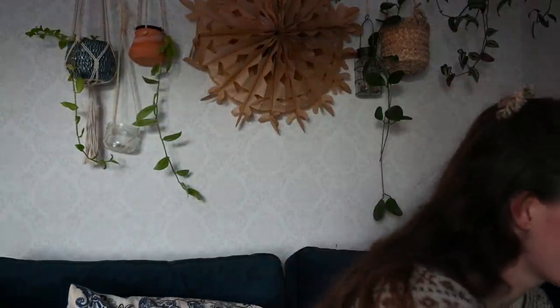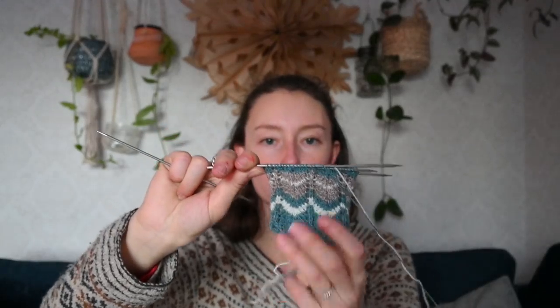The first one is not much to show yet, but it's a pair of mittens that I will knit for one of my other nieces. I have three nieces now, and she loves horses, so I thought I will knit her a pair of mittens with a horse. I only made the cuff so far.